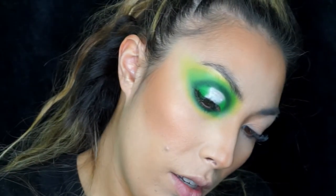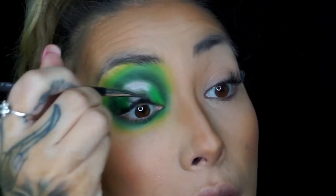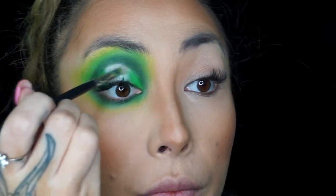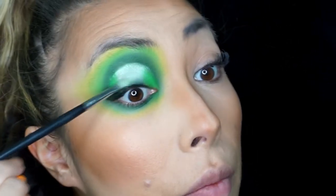And then in the center, I'm going to go in with a flat brush, my Inglot number 25, is it? Ooh, 24. I'm going to use this. Inglot now, 24. And I'm basically going to place this all in the center of my lid. Oh, that color is just so pretty, isn't it?